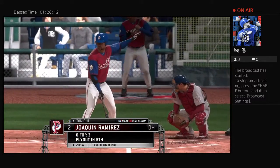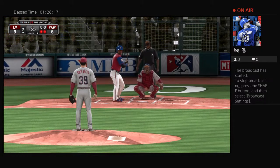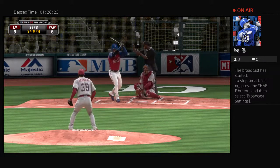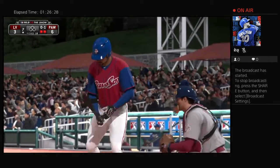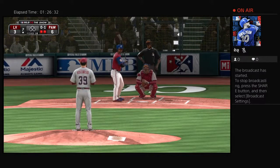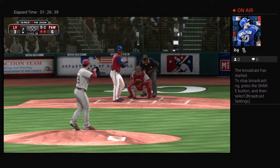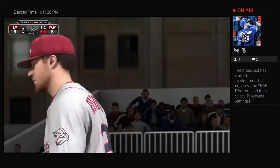Joaquin Ramirez will stand in now, hoping to get on track as they've been able to neutralize his power out of the cleanup spot. 0 for 3 thus far. Started to go down after it, and he couldn't hold back. It's strike one. Bases are empty here with 2 men out. Fastball misses inside. It's even at 1.